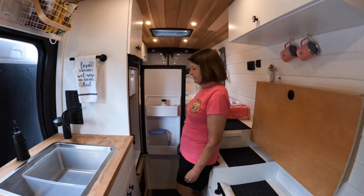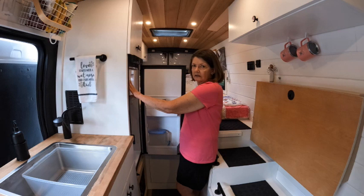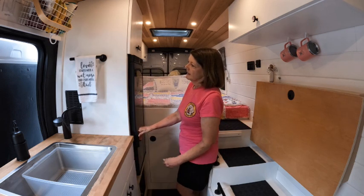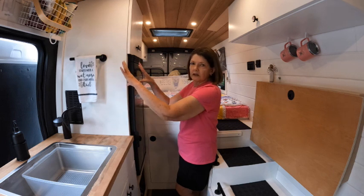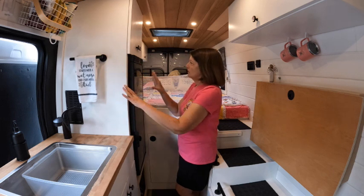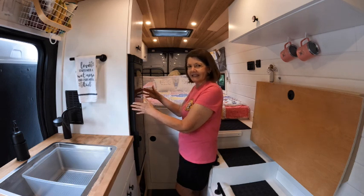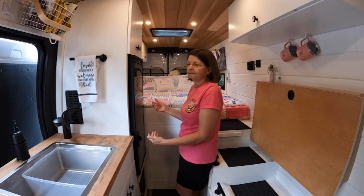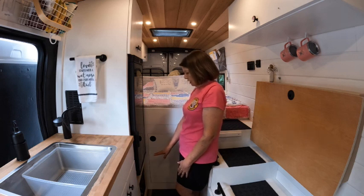I don't know what the capacity is, but it's a nice size for me. And it's got a small freezer, small, but it seems to defrost on its own, which is good. This particular fridge is shaped on the back to allow for it to fit on the curve of the van wall. So it's really nice that I can get this kind of capacity with that curved wall and have it raised off the floor. By raising it off the floor, I've got room underneath for a dog bed.